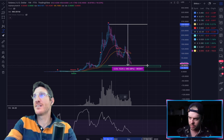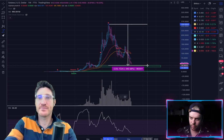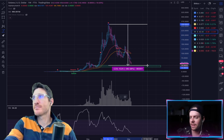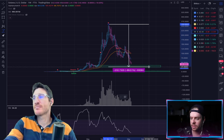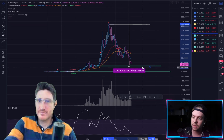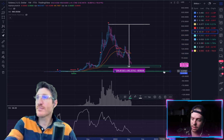Yeah, at the current support level that I have marked here, right at around 34 to 24, kind of a wider range, but that's anywhere from 86% retracement to a 90% retracement. 90 makes a lot of sense to me. Get a 90% retrace in an altcoin.